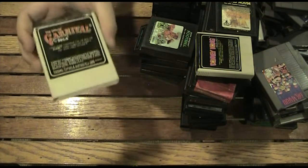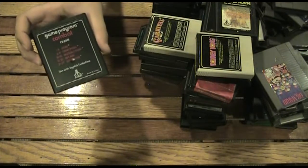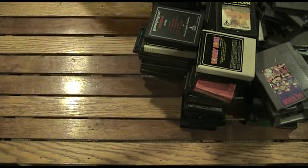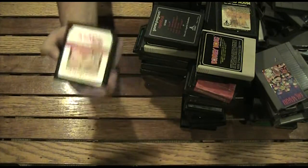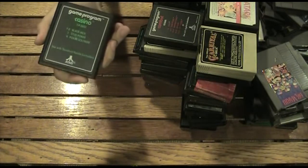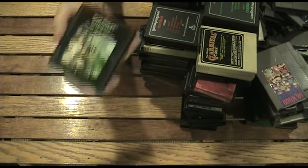Official Carnival by Sega. Combat again. Astro Blast. Another copy of Donkey Kong. Atari's Miss Pac-Man. Carnival again. Casino, Blackjack, and so on. Casino, just with a different label. Who knows what's on it?